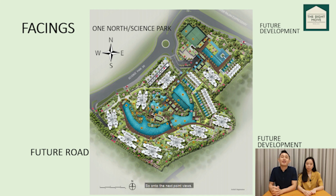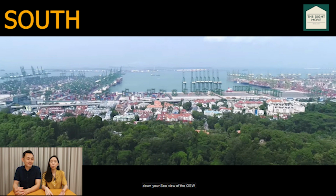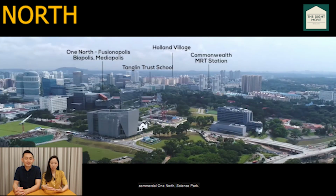On to the next point, views. Looking at the views, this first view is the south view. We have highlighted the stacks with the southern, southwestern view in red. You will mainly be overlooking Kent Park, and further down will be your sea view of the greater Southern Waterfront. When we look at the north view, it is mainly industrial, commercial, One North, Science Park, pretty low rise. You can see there are still pockets of greenery views around there.